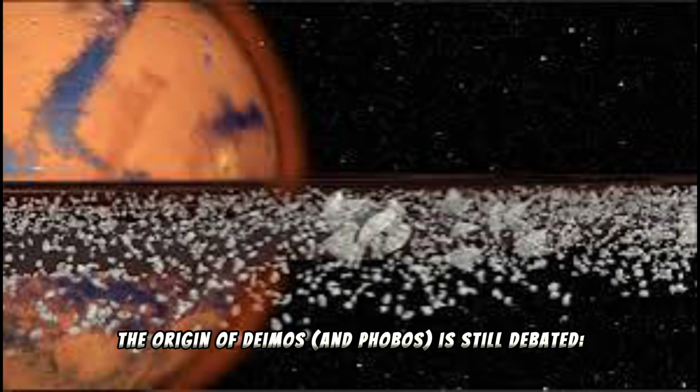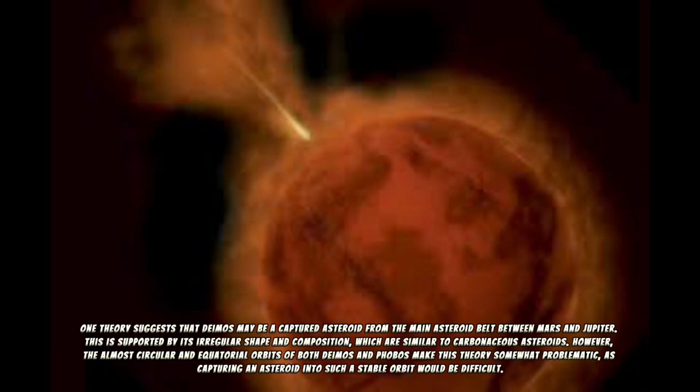The origin of Deimos and Phobos is still debated. One theory suggests that Deimos may be a captured asteroid from the main asteroid belt between Mars and Jupiter. This is supported by its irregular shape and composition, which are similar to carbonaceous asteroids. However, the almost circular and equatorial orbits of both Deimos and Phobos make this theory somewhat problematic, as capturing an asteroid into such a stable orbit would be difficult.